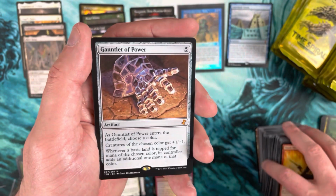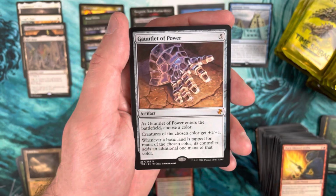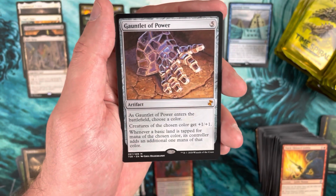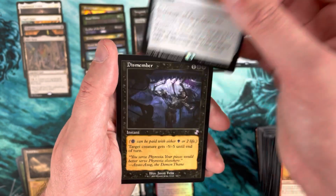Thick Skin Goblin. Hey, nice. Next mythic up is a Gauntlet of Power. This is not a whiff mythic. It's not a super valuable mythic anymore, especially since it was reprinted in Dominaria Remastered, but it is a good mythic. It's playable. We'll take it.